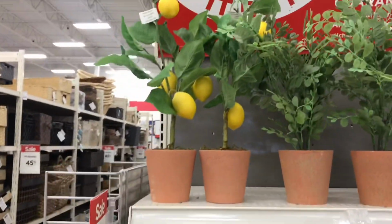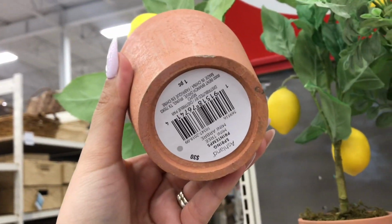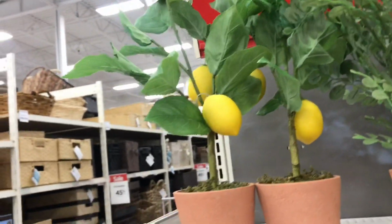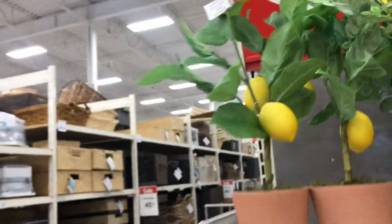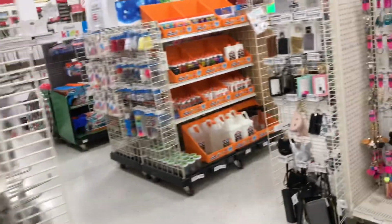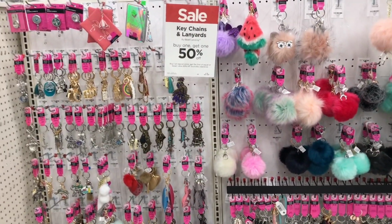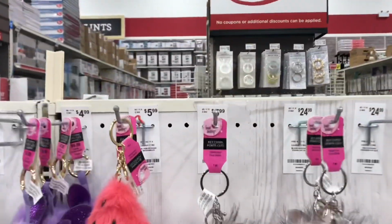These here are 45% off. I don't know what the regular cost is. Oh, 30. So you're looking at about $16.50 for a little lemon tree. That's super cute, but we can DIY something like that using Dollar Tree material, right? These are all on for 50% off if you're looking for any little gifts.